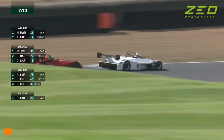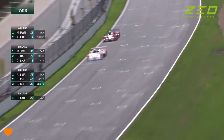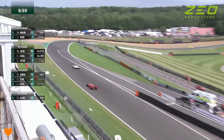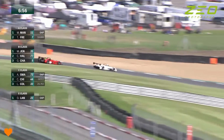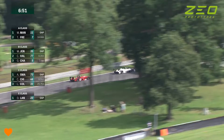And certainly, if you enjoy the spec you see here and have got a sports prototype, definitely get yourself on the grid, because certainly this is becoming quite a fierce race between the top two here. Mike Genvy in the Genvy Gun TS6 and Charles Hall in the Chiron CN2.